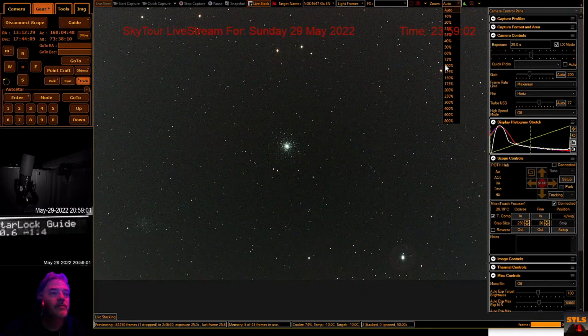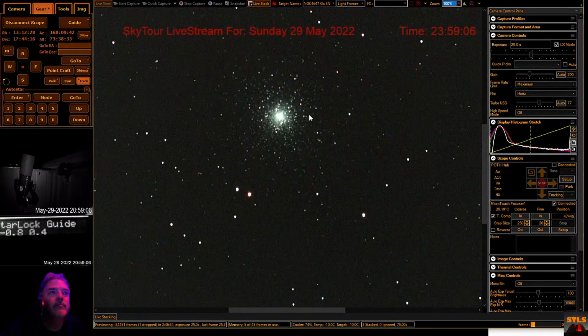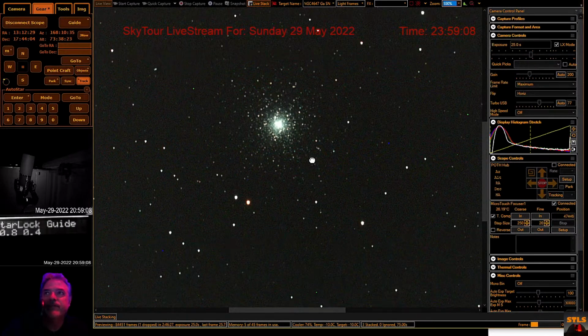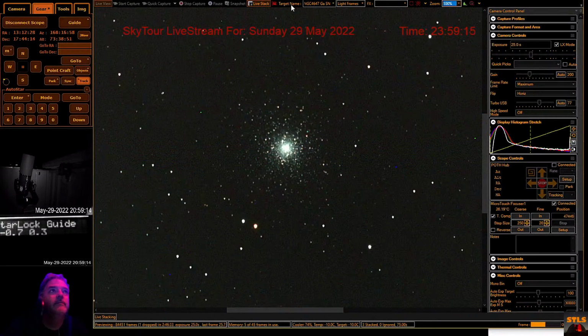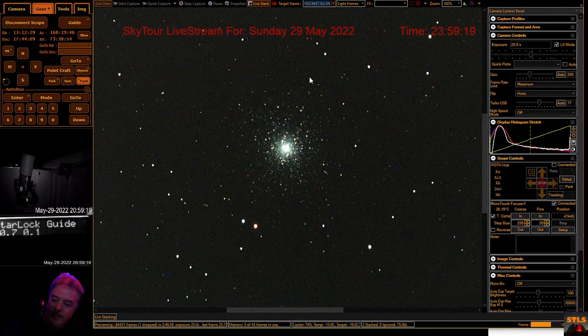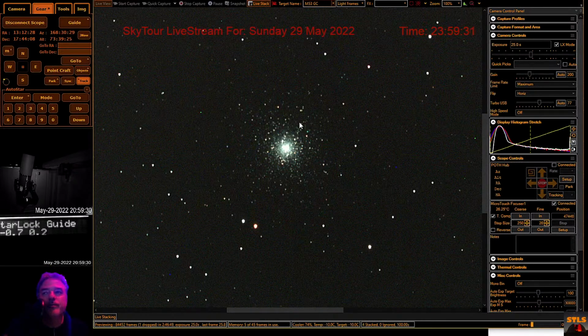All right, let's zoom in and see how we're looking. I'm going to go right to 100% now. All right, and there you go. Look at that beautiful, gorgeous sphere of stars. Isn't that beautiful? And this is M53. I put the indication that it's a GC, a globular cluster, after it. That's pretty, huh, Daryl?